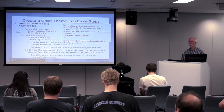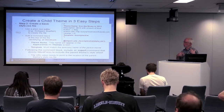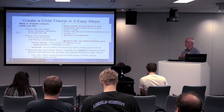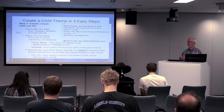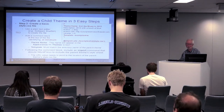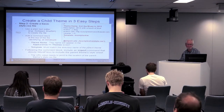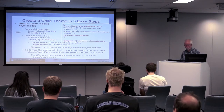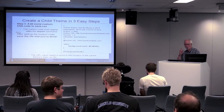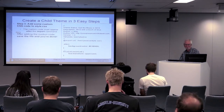to pull in. So this is what I mean by you're essentially inheriting all that style, all that CSS code from the parent theme, and then the next step is to add your own styling to either modify or add to the styling that's in the original one. So I'll show you what that looks like in just a second. I've actually got some sample code on my website.